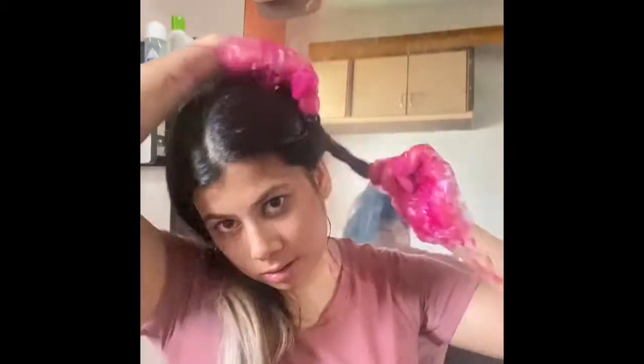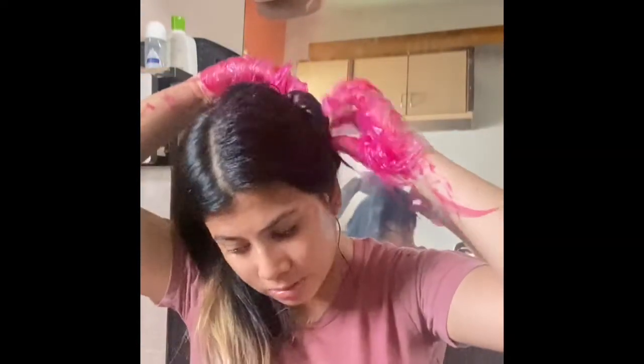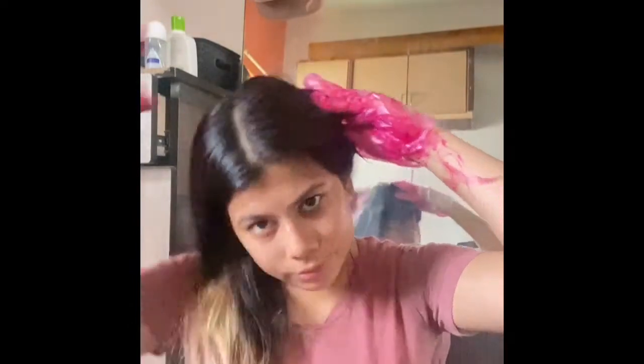ऐसा नहीं हो जाए कि if I leave something that's like last thing. I'm just going to apply on the upper thing as well, because uniformity. I don't know what I'm doing. Okay, so yeah, so I'm just going to like I guess I have colored it quite decently, because now that I'm rolling it, you can see. And going to make like a space bun and tie it up.